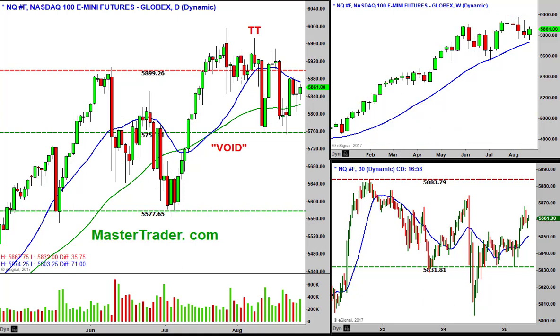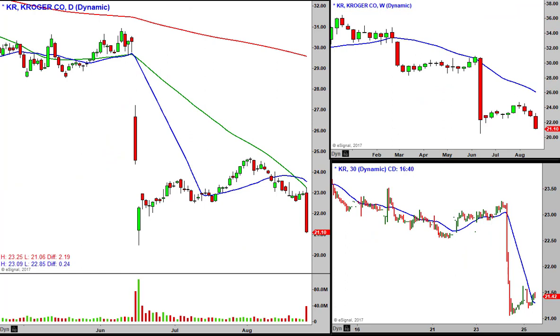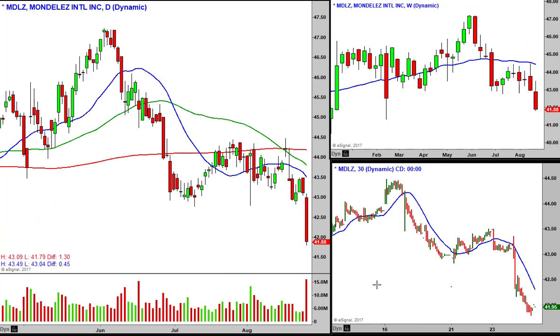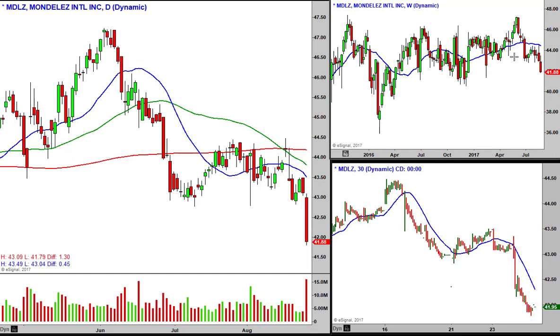All right, so the turmoil, the majority of the damage being done here is in the consumer staples sector. And XLP is the ETF of the consumer staples. And just taking a look at some of the ones being hit hard yesterday, Kroger, even Walmart, which has been showing relative strength, took a hit. Mondelez, big break to the downside. And we'll always look at longer time frames to put a shorter time frame into perspective. And this isn't in a sideways range for a while, but this certainly isn't looking good.